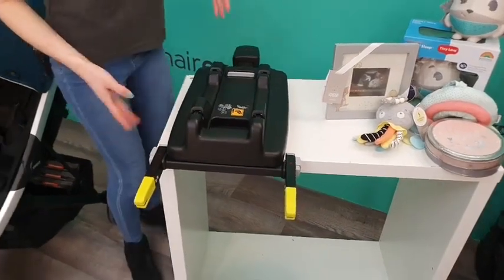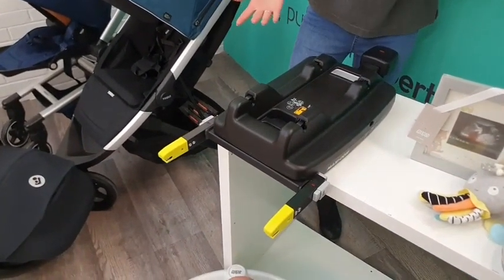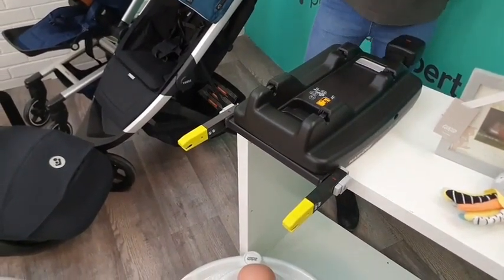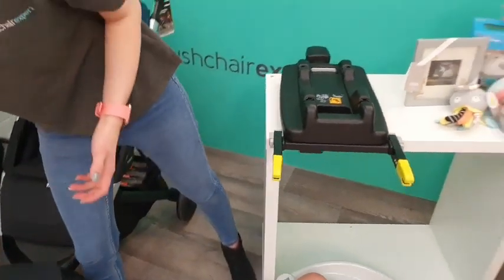But it's a super, super easy base, and I like how compact it is. It doesn't take up too much room in the car. No, it's not too bulky as well. The fitting is very standard, as with most of their Maxi-Cosi bases, which is really great.